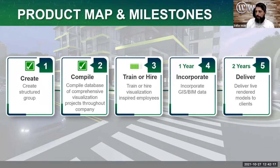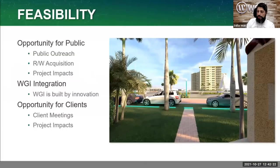Now, how feasible is this process we're talking about, right? How feasible is it to put together visualization services? We get this question a lot from clients, right? Is it expensive? Is it time consuming? You know, what you're showing us looks really great, but how practical is it? Well, when weighed against the opportunities for the public and the client, we think it's absolutely feasible. You know, we've done numerous projects and the response, starting with the public, has been fantastic.